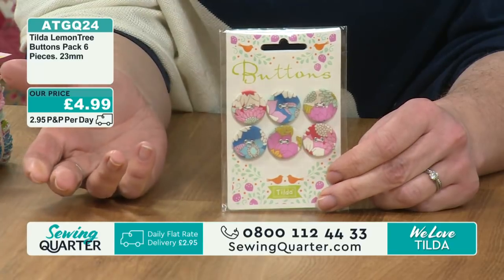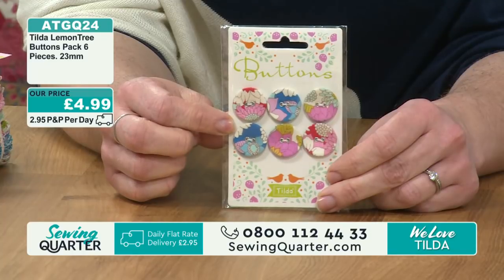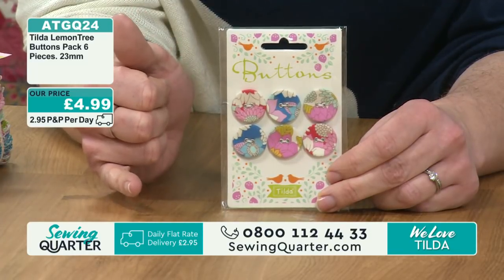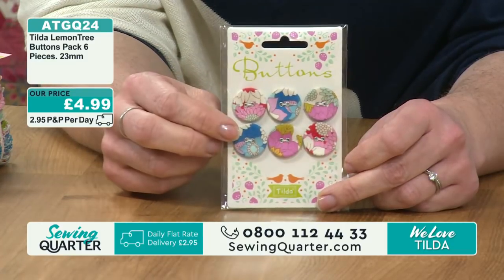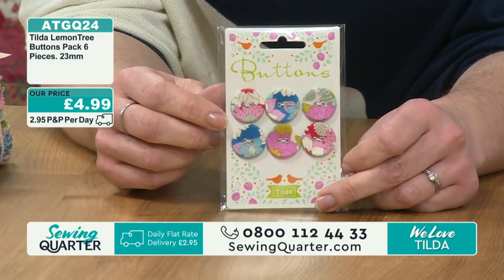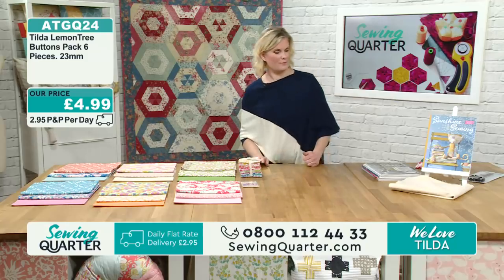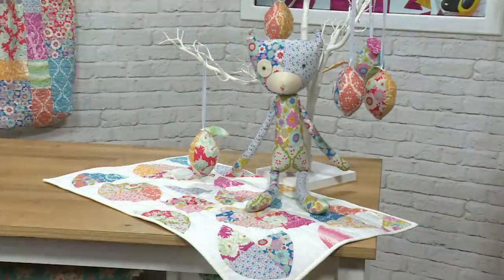But if you don't want to do your own covered buttons, this is a great way around because you've got them there. And actually, Tilda uses a lot of buttons in her toy making, to highlight or to add on as sort of faux wheels and things. So it's always nice if you've got it in the coordinating fabrics. There we go.